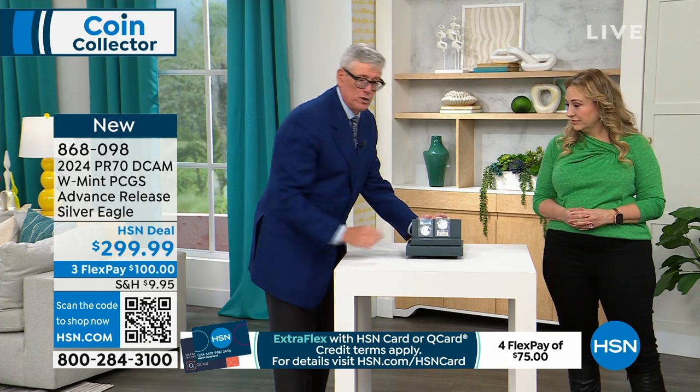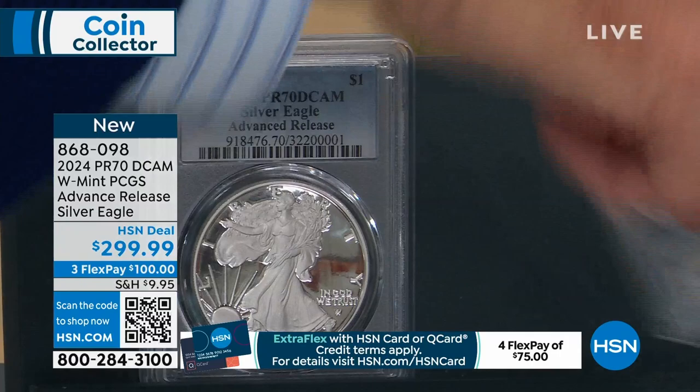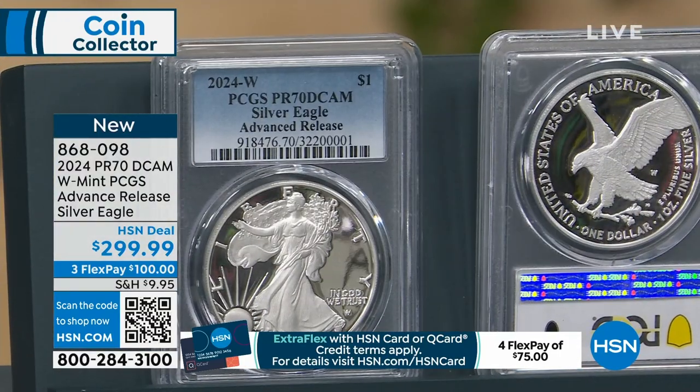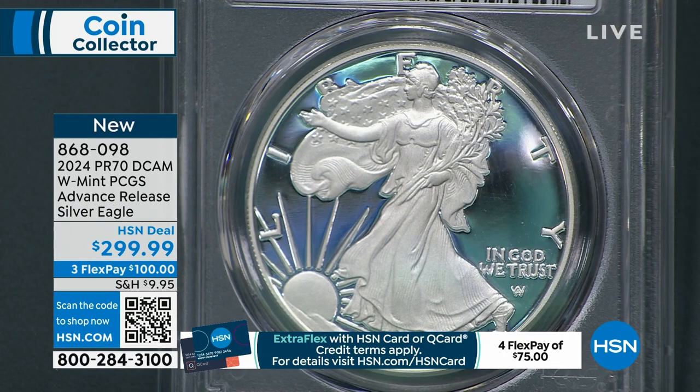The first time I've been able to do this in PCGS in January in the entire program, I think since advance release started, this is the very first time that I've been able to do this at the beginning of the year. That's really what the issue is at the beginning of the year, because they have not been releasing the proof coins until March or April or May. And so by the time you put all this together, now you've got one of the great collectibles that we've done, in the very first time I've been able to sell this in January.